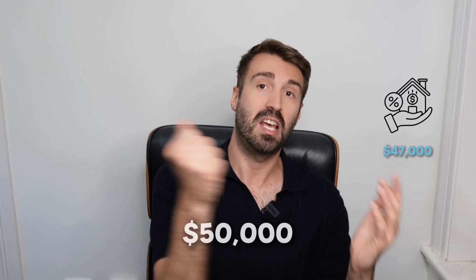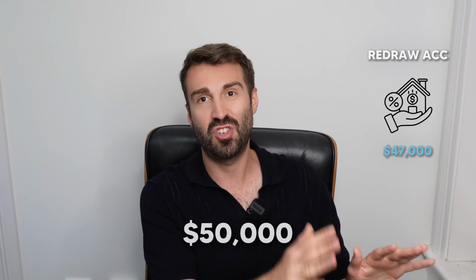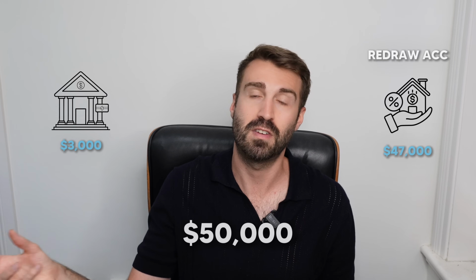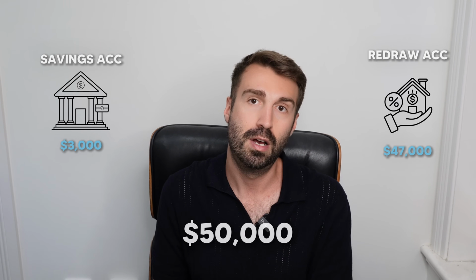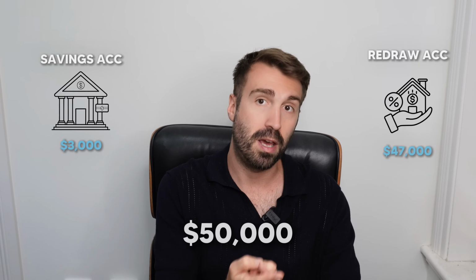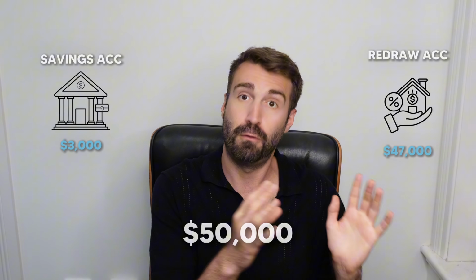Now, what's a really cool way of getting the most out of a redraw function? And this is something I personally do, which I think is the way to go. If you have savings of, let's say, $50,000, you can put $47,000 against the redraw. And you think to yourself, well, that money's just staying there, I'm not using it all the time. And then the $3,000, you can put it in a conventional savings account, which is like your in and out account. This way, you're still getting functionality of the offset account, but you may not pay an annual fee and you may get a better home loan for doing so. It requires a little more management, but it does really squeeze the most bang for your buck.